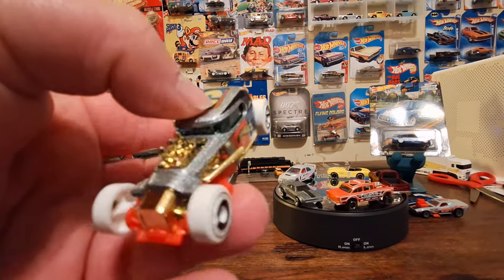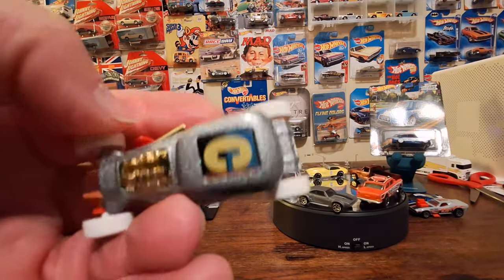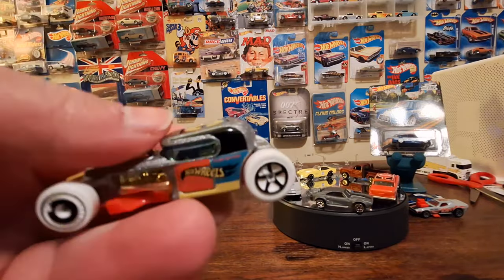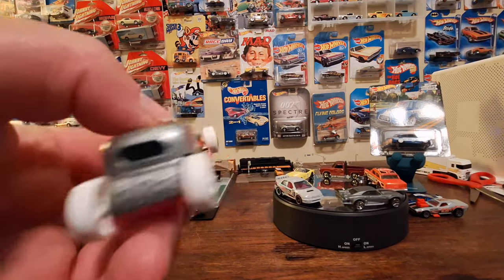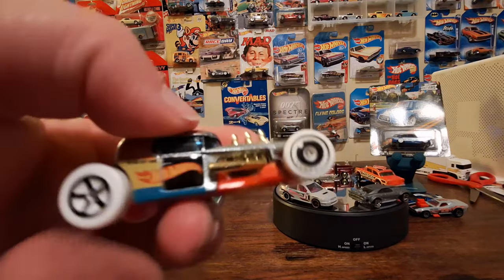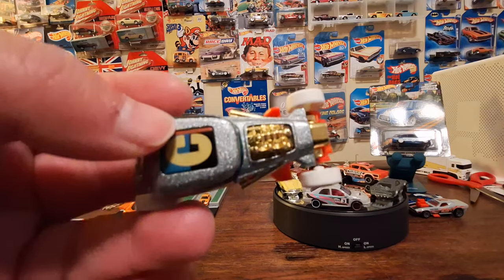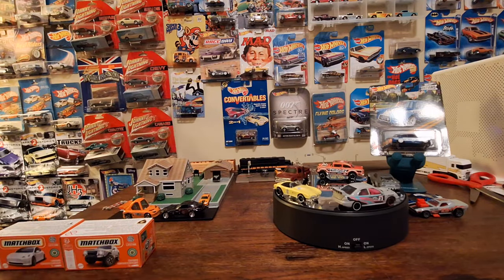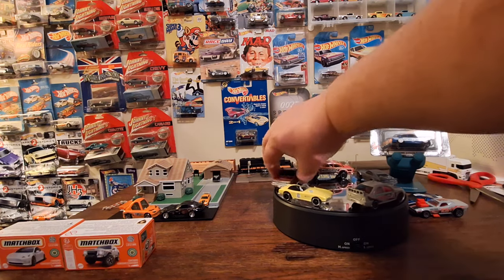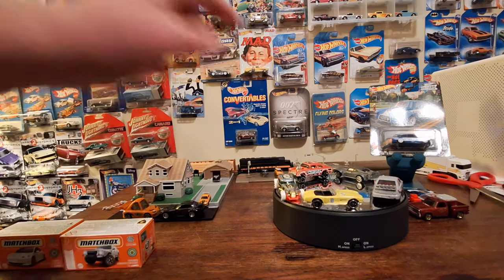It catches the eye, the gold, white, orange, the silver metallic with the art. Hot Wheels logo on the side. There's your rear end. Orange plastic base. And then one more time for the side view and the top view. And there's your front end. Wow. Very nice. We'll put the little Red Express aside for now and put this one behind the BMW.